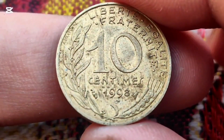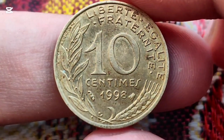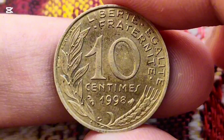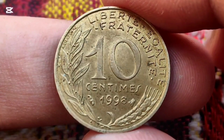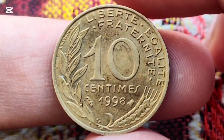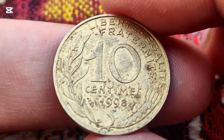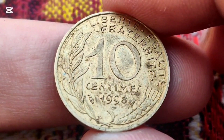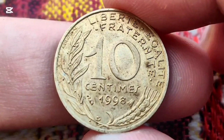So, where can you sell or buy a coin like this? There are several places you can check out. Online marketplaces like eBay and Etsy are great for selling or purchasing rare coins. You can also visit specialized coin dealers, auction houses, and even attend coin shows, where you'll meet collectors from around the world. Just be sure to do your research and compare prices.